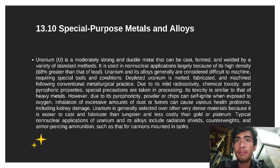13.10, there is special purpose metal and alloy. Uranium is a moderately strong and ductile metal that can be cast, formed, and welded by a variety of standard methods. It is used in non-nuclear applications, largely because of its high density. Uranium and its alloys generally are considered difficult to machine, requiring special tools and conditions. The uranium is melted, fabricated, and machined following conventional metallurgical practice. Due to its mild radioactivity, chemical toxicity, and pyrophoric properties, special precautions are taken in processing.